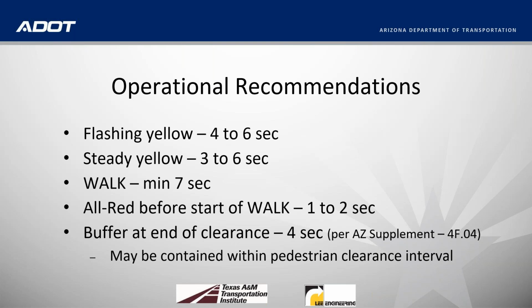All red times, we actually saw some that had none, 1, 2, or 3 seconds, and we felt that there should be some all red between the start of the all red traffic signal and the walk signal, and we recommended 1 to 2 seconds. We saw a couple that had 3 seconds, and there were some awkward movements at times where motorists didn't see pedestrians start walking in the street. Well, they haven't gotten the walk signal yet. 3 seconds was a little bit long, but 1 or 2 seconds was probably more appropriate based on our observations.